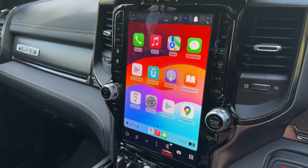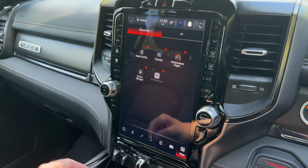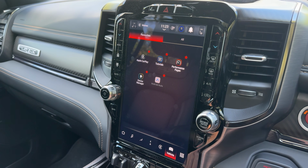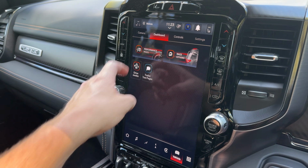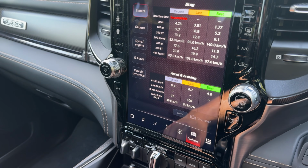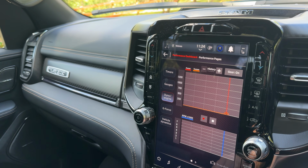Now, here there is a big portrait style screen with the Uconnect system. So the Ram and, well, Stellantis group products use this Uconnect system. It's actually a pretty good system, I have to say. You can get used to the menus in here relatively quickly. There are a few menus upon menus. You've got performance pages as well, so you can keep an eye on some of your drag race and acceleration stuff. I haven't been doing that. That was from a loan before mine.